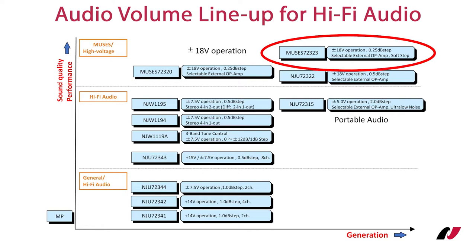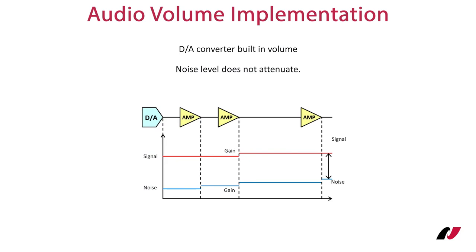But what makes MUSES72323 so outstanding? And why should you be using it in your next audio design? Volume control in its simplest form could be done using a potentiometer. Yes, it could, but this has many disadvantages. Electronic volume ICs work differently.